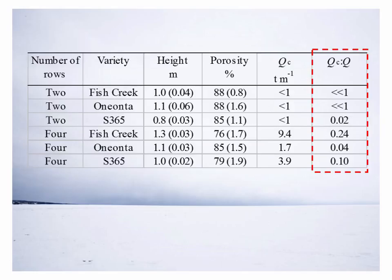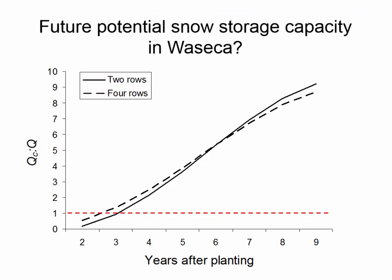We applied that to our snow fence, and we found that for four rows, they could exceed this annual snow transport after 3 years, and for two rows, after four years. So that's what the theoretical models are saying.